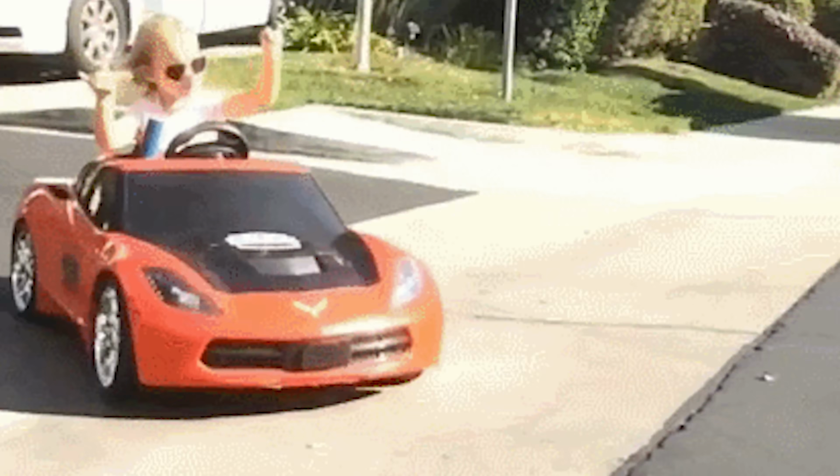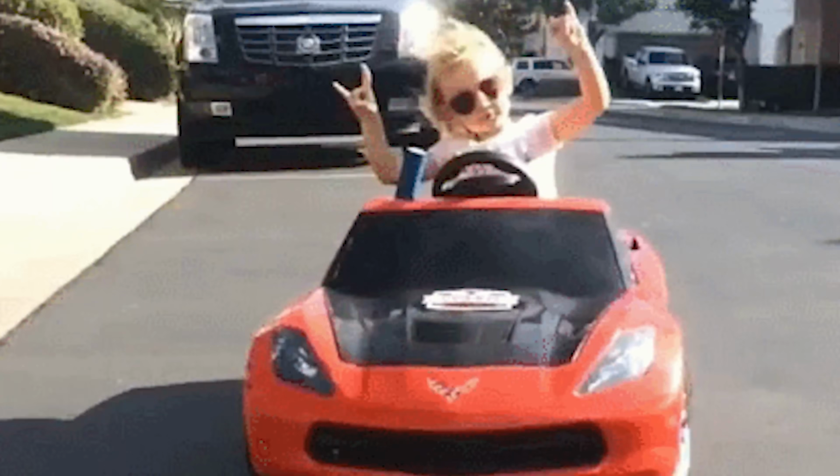My Focus ST actually has a setting from the factory with LED lights under the footwell, and I can change the colors. Oh. How neat is that? I feel like I drive a 12-year-old's car now. Why'd I say that out loud?